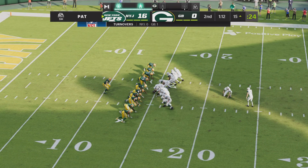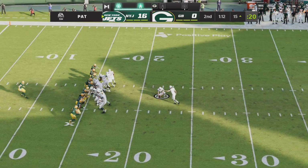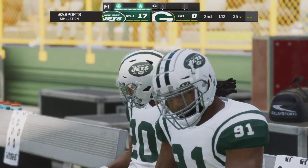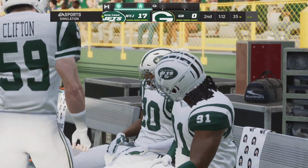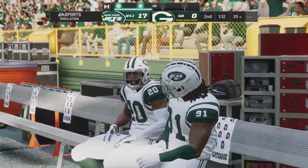Extra point attempt to come here. He's got it, and it's 17-0. So not only the cough up, but then the pickup on the other side, the scoop, and the score the other way, the fumble return for a touchdown.